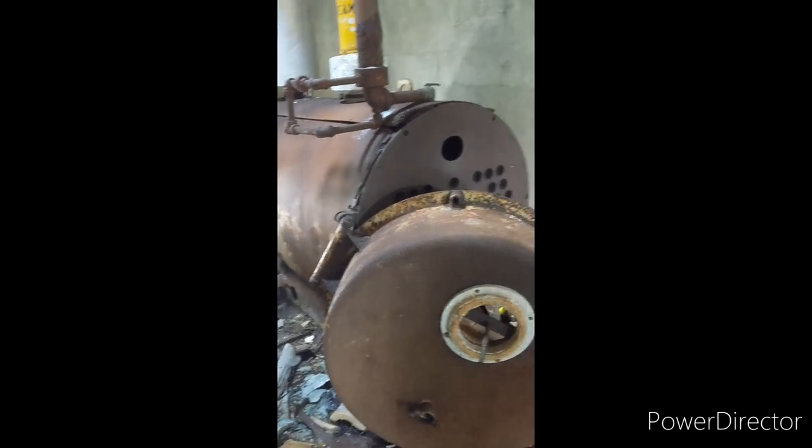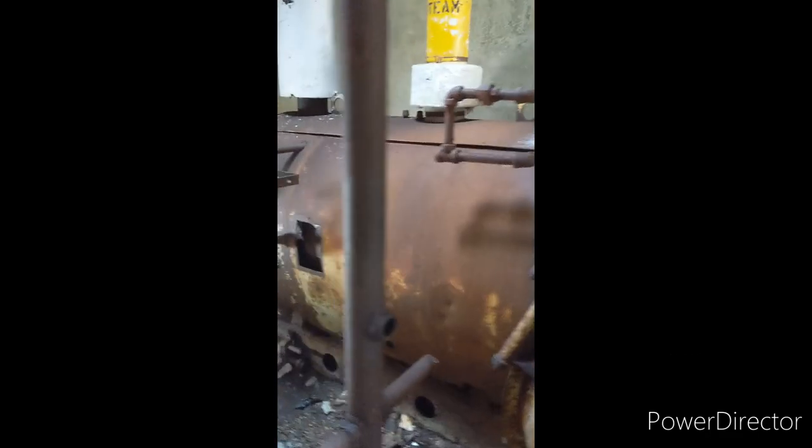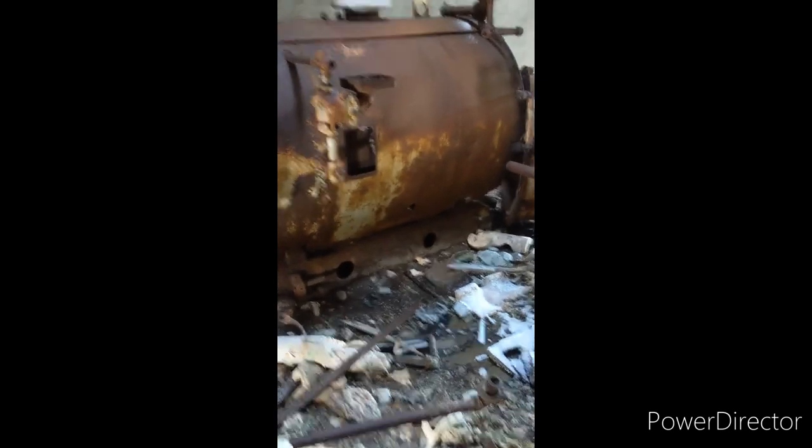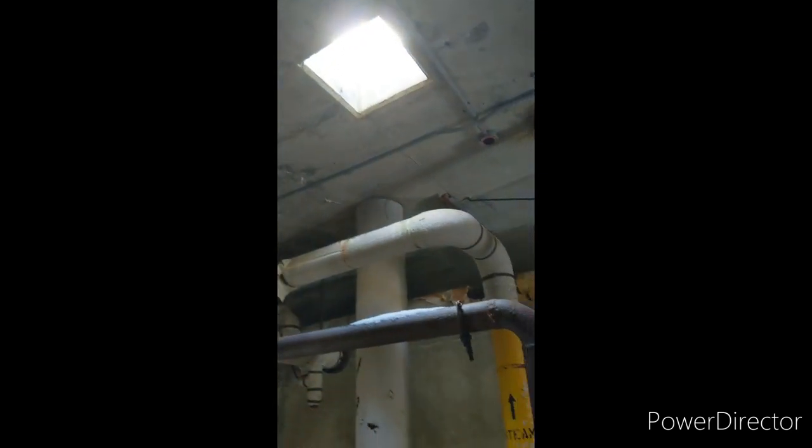Well, this heating system, I would imagine, did go through the whole building somehow. Probably up through the ceiling, maybe? I don't know. Yeah, it's a big old boiler. I'd love to be able to find some pictures of this when it was in operation, just to see what it looked like back when it was new.